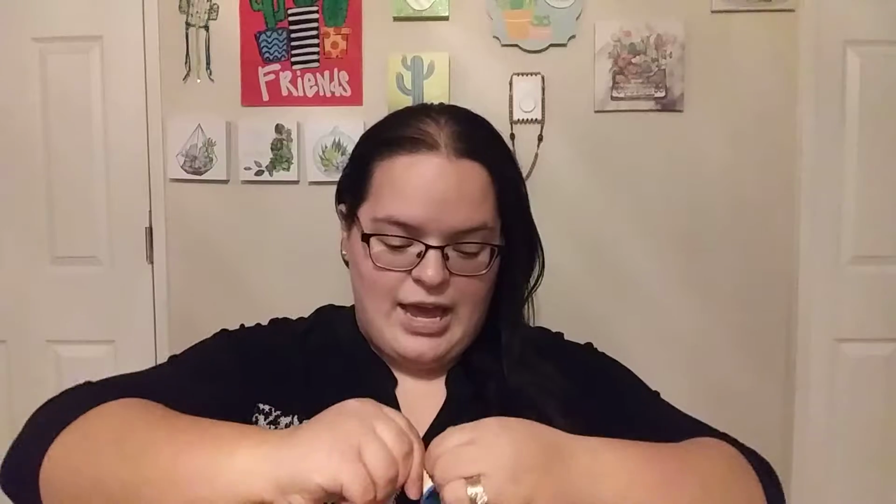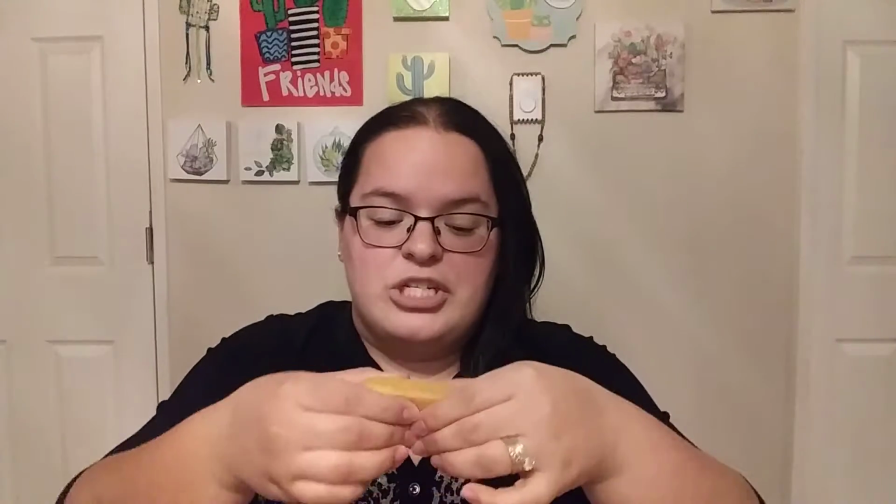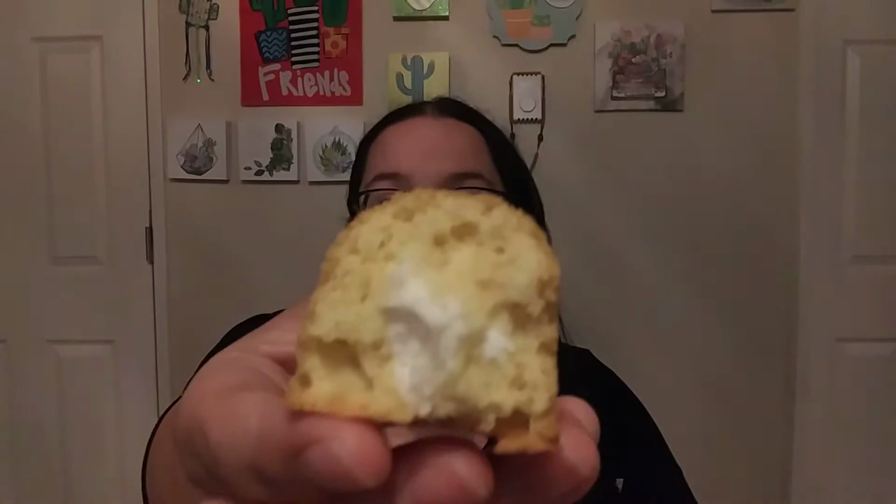So the packaging looks like this. Now let's have a look here. So there it is right there, you guys. It's pretty decent size, pretty comparable to an actual Twinkie. It smells just like it. Let's check out the filling inside. So you can kind of see there, it's filled pretty well. So I'm going to go ahead and try this out.